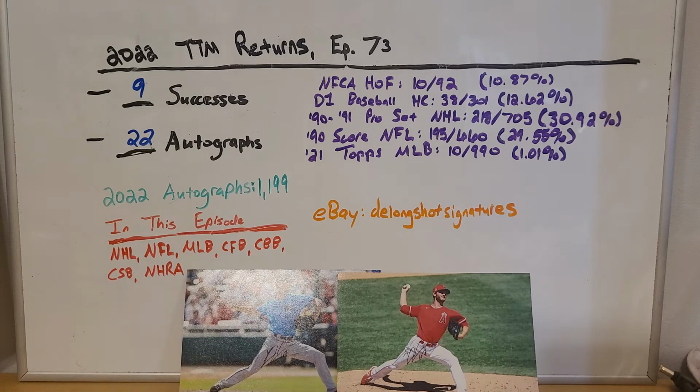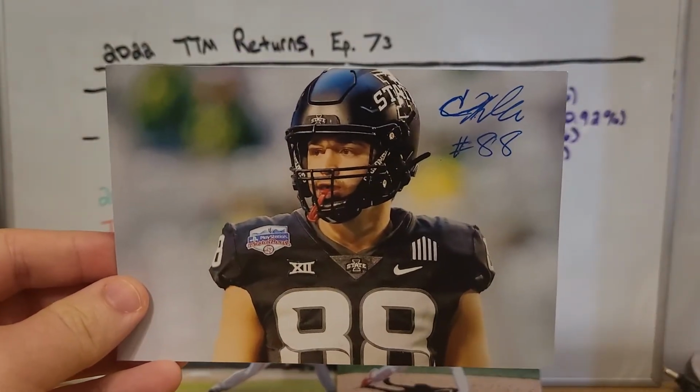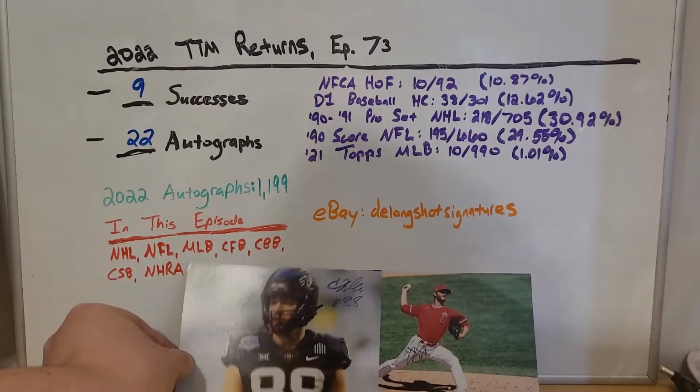Then we have an NFL draft prospect coming just a couple weeks before the draft is to commence. Didn't think I'd see these ones coming back. But this is 2 of 2 success coming from tight end Charlie Kolar, or Kolar, I've heard both. Former Iowa State tight end.